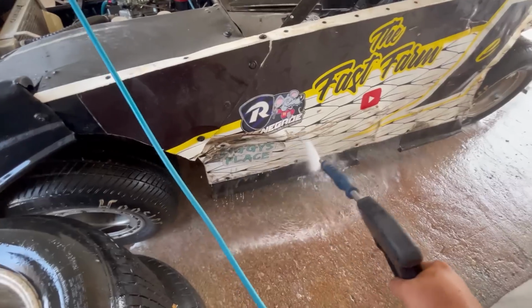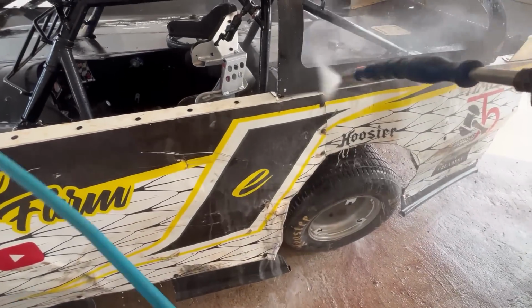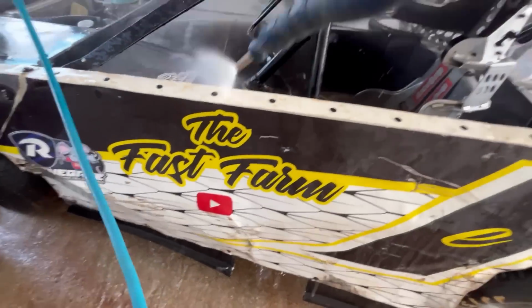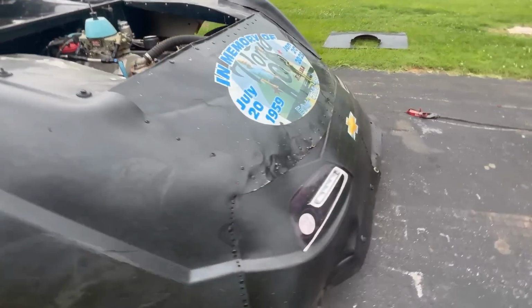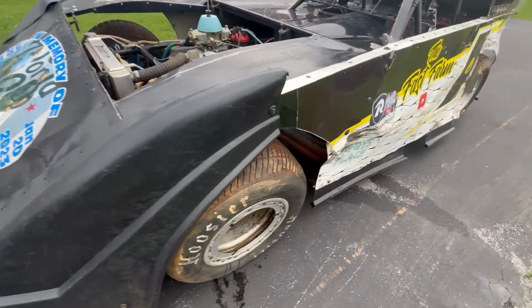Before y'all even say anything, you ain't supposed to be doing that. I hear you. I talked to the guy. He was totally cool with me doing this. So we're cleaning it here in the car wash. Few moments later. Car wash didn't do too bad.